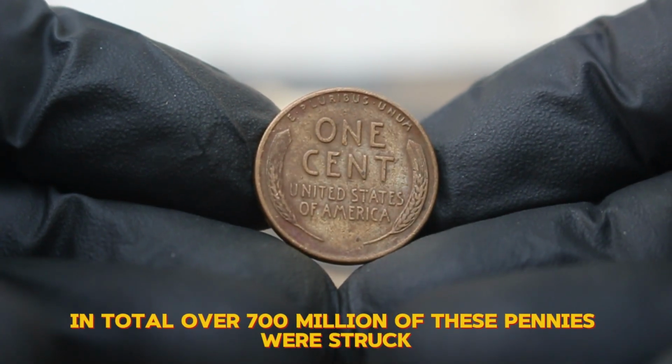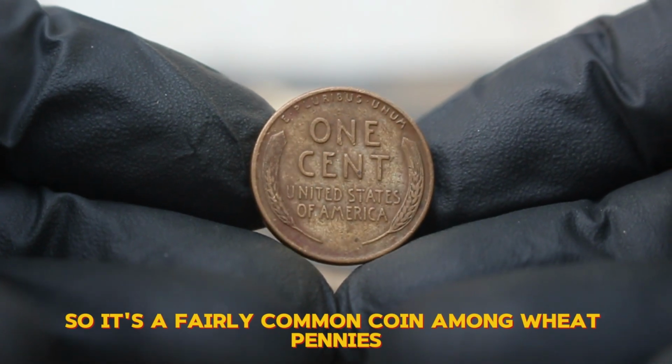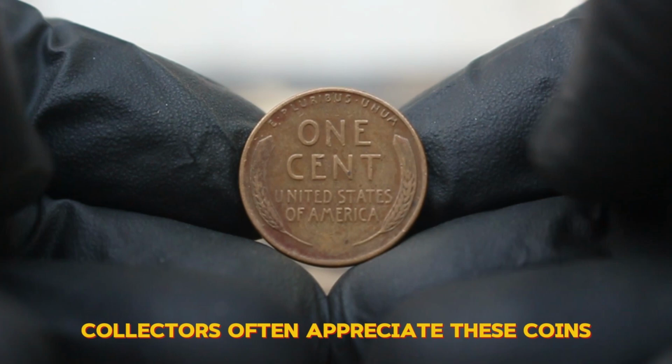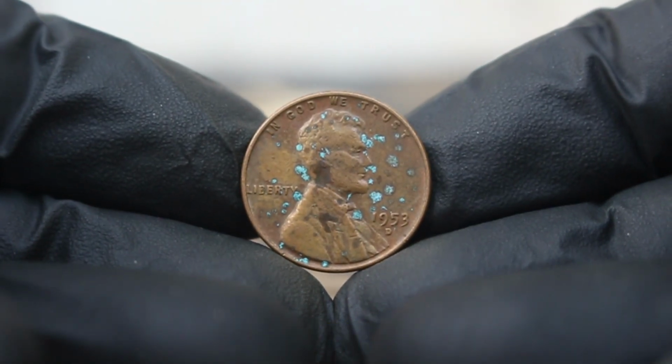In total, over 700 million of these pennies were struck, so it's a fairly common coin among wheat pennies. Despite its common status, collectors often appreciate these coins as a part of American history from the early 1950s.